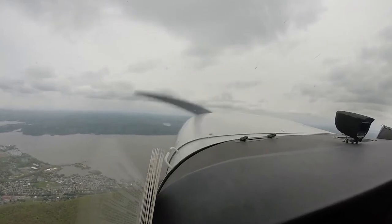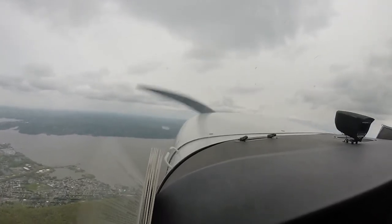78 Victor, traffic alert, less than a mile now, 1,500 feet. We're searching for traffic, sir.